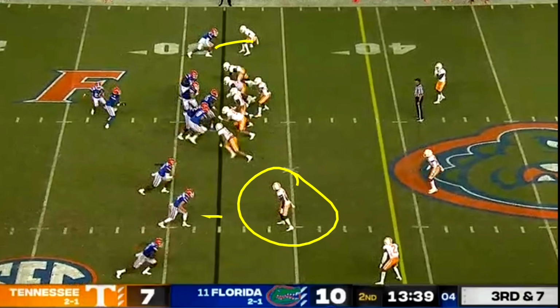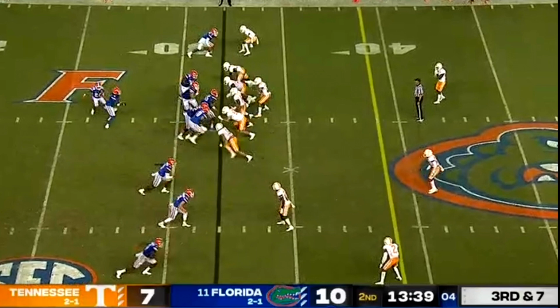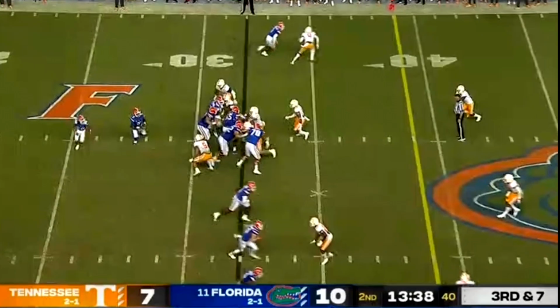And this nickel defender, look at his eyes, is actually going to be the run-pass defender. So he wants to make sure first that Florida's not going to run it. And if they are going to run it, he is going to come down and make the tackle. They're going to have their unblocked edge here, their unblocked linebacker off the edge, come in and put immediate pressure on Emory Jones in case it is a speed option. We're going to force this ball out of his hands, allow our nickel to come downhill, and then allow the rest of our defense to rally. It's exactly what's going to happen.